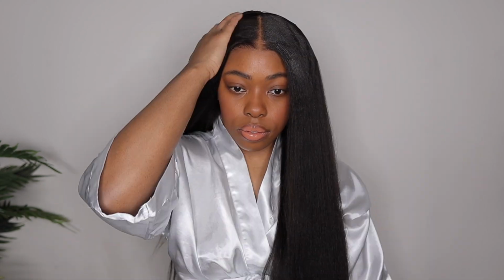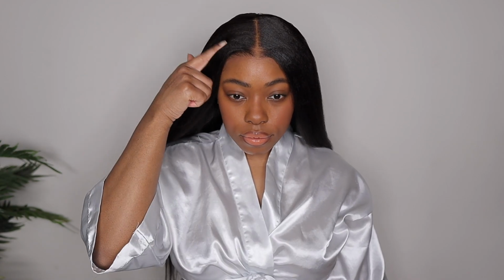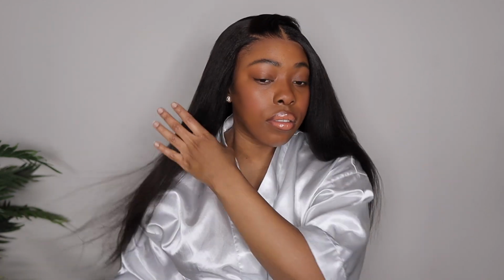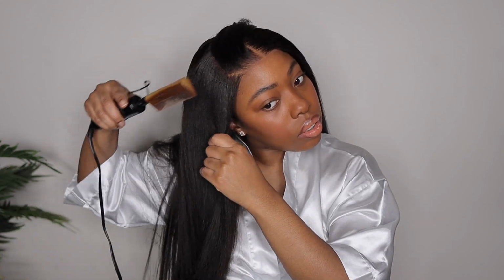So at this point, I want you guys to look at the difference. You see how one side is a lot more risen and it's not as flat. That is exactly why I do this method. It helps me to cover up all the excess lace that I do not want to show. So I'm just going to do the same thing to the other side.